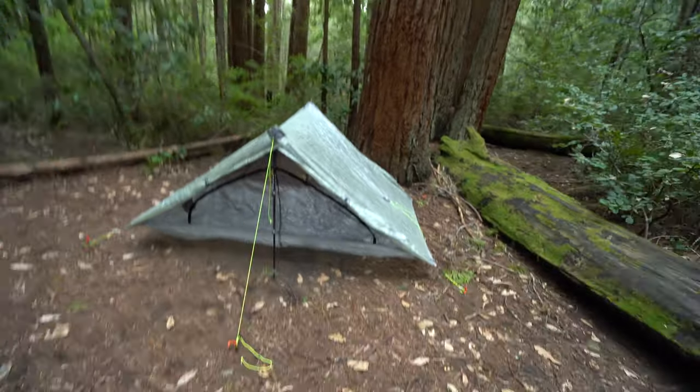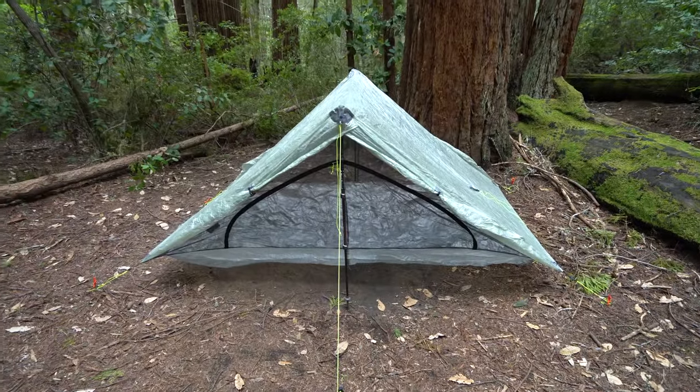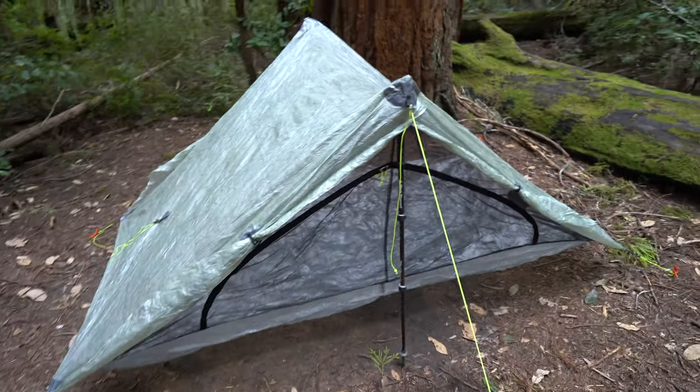So, I've got the shelter set up. That's my 2015 Z-Pax Duplex. Nice flat spot I've got here. Got it all staked out.